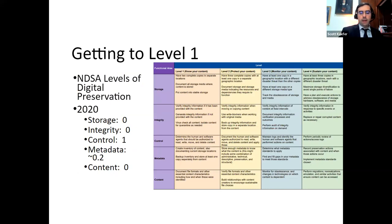We used the NDSA levels of digital preservation as our guide through all of this. I'm sure, just like me, many of you have been told to think about where your institution lies on this scale. When we looked at our state of digital preservation, we found that in most categories, we were at a solid zero. I bring this up because I certainly have felt the pressure to keep up with the archival Joneses. But the reality is that I'm sure there are a number of people in this virtual room who are also at zero in a good number of these categories.